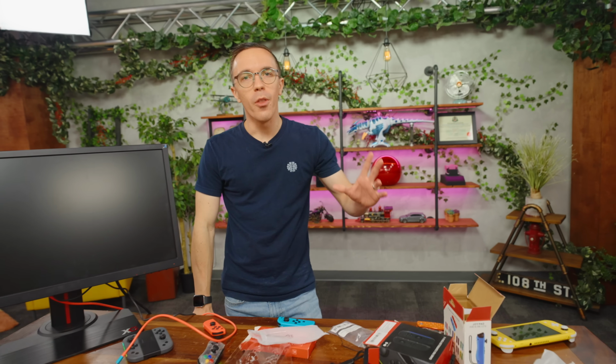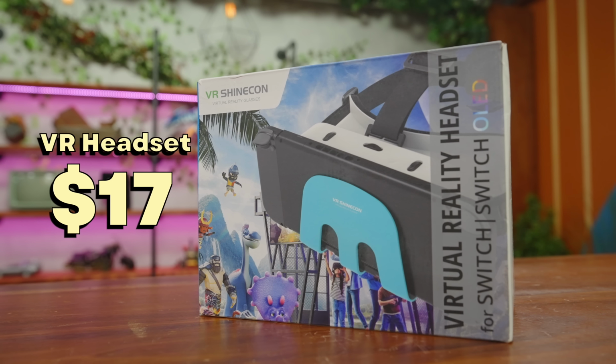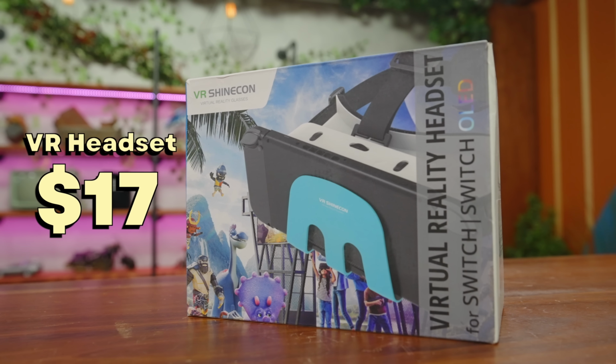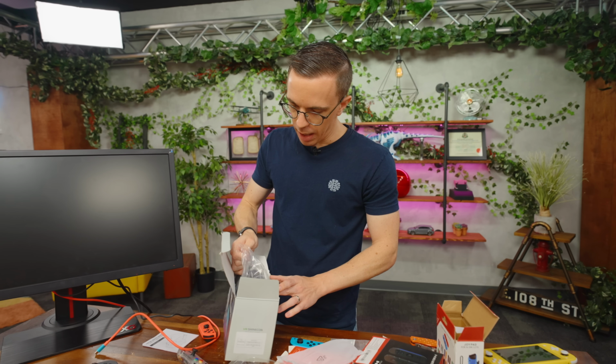Honestly, this is legit. Before the Apple Vision Pro, before the Meta Quest 3, there was the real GOAT when it comes to virtual reality. We're talking about the Nintendo Switch. Yes, my friends, the Nintendo Switch does support VR. So let's take a look at the headset, which I'm sure is gonna be as basic as it gets.